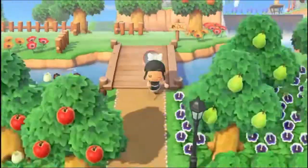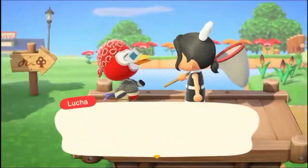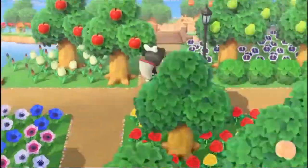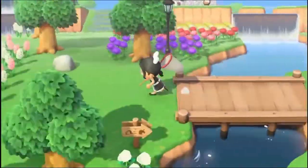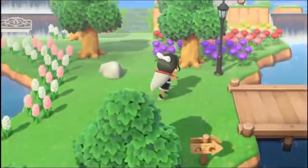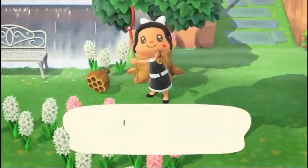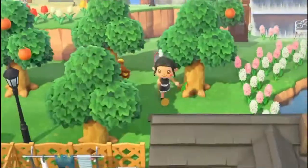I don't actually have any clips of me writing the letters in this video, just because I prefer to write the letters in handheld mode on my Switch. So when I record, I play on the TV, but I always write the letters in handheld mode because it makes it a lot easier, because you can use the touchscreen to write the letters.